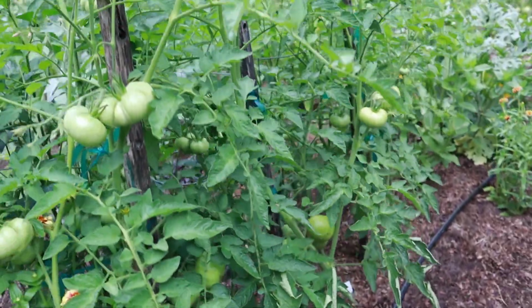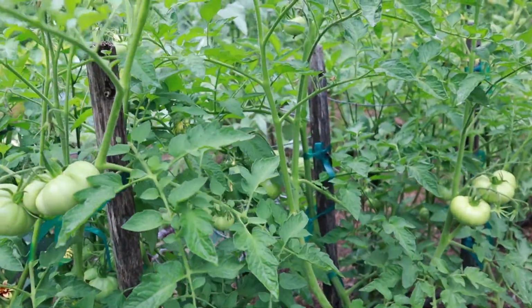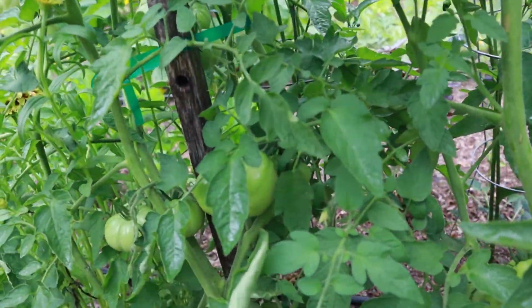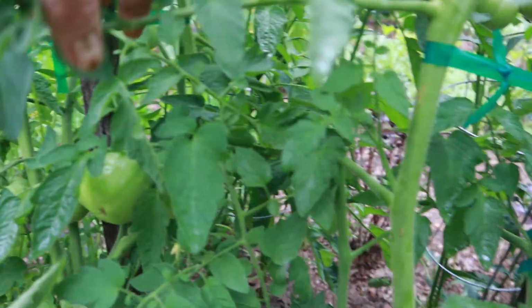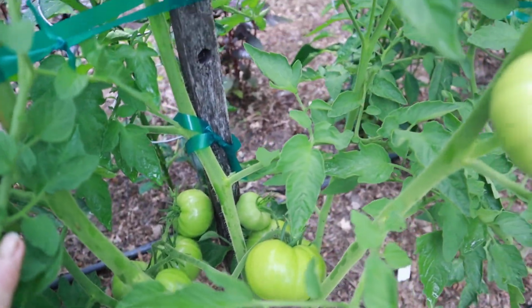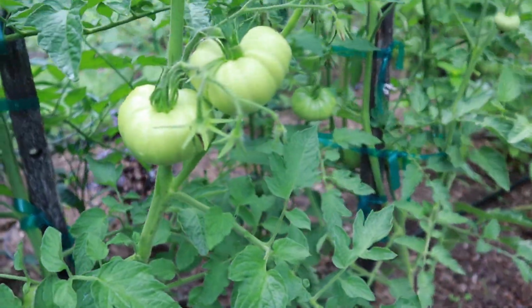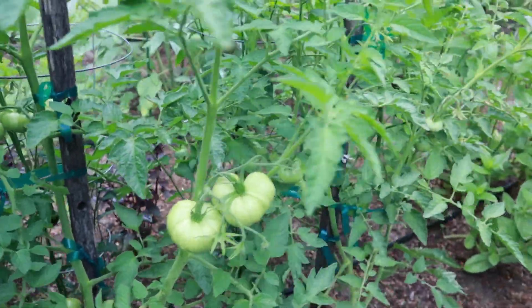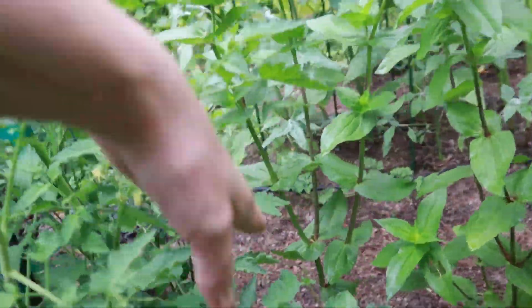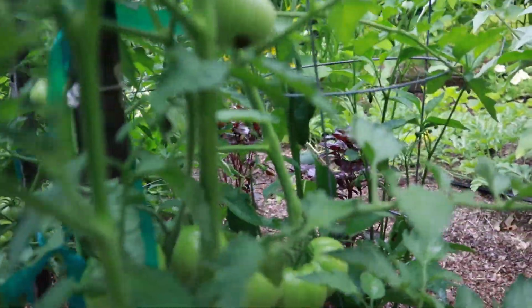And these are a semi-determinate variety, very unusual looking tomato. They're an orange terracotta color and they have green gel and flesh. Greenish. It's not totally green, but they're setting a lot of really beautiful tomatoes.